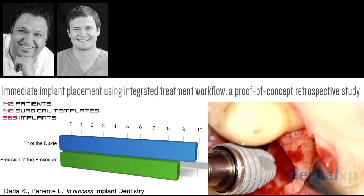If you look at the graph here, we gave a note between 0 and 10 to the fit of the guide and precision of the procedure. And look at the number, look at the result. These are really huge results because we're talking about 269 implants. And to me, it was not surprising because this is the first time that we use a desktop scanner to do the acquisition of the data of your patient. And the merging with the CBCT file of the patient was also a really accurate procedure. So with the whole procedure, the fit of the guide is perfect and the procedure is really accurate.